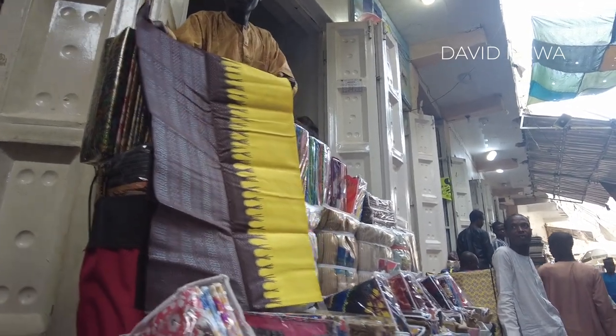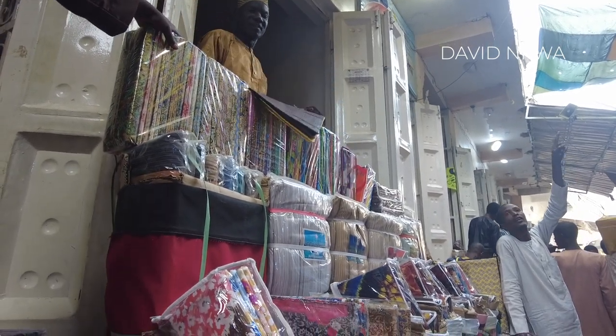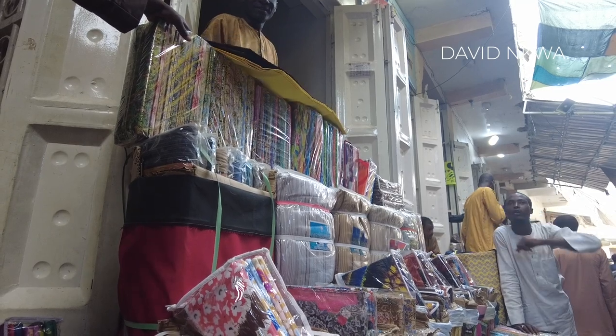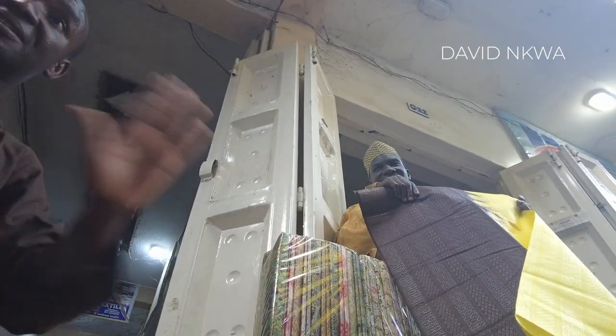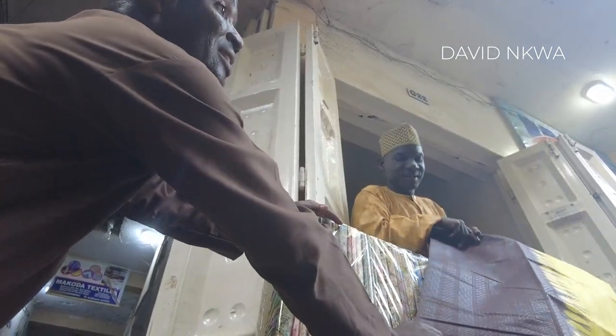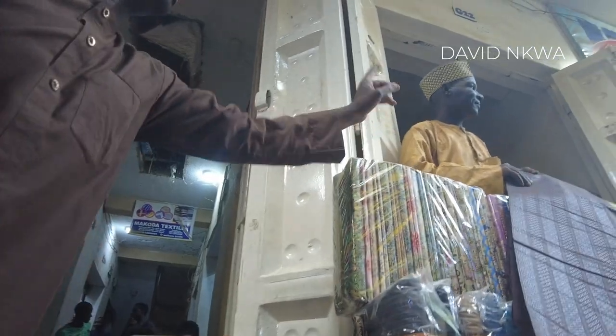Maybe the same thing, no? This one that is coffee. Different, same color. But the way you see this design, this one actually has... So which material is this one?